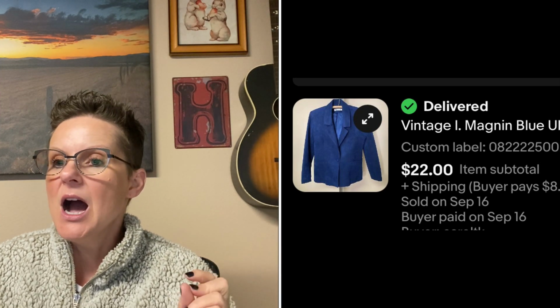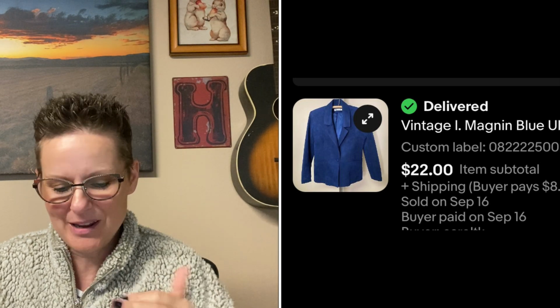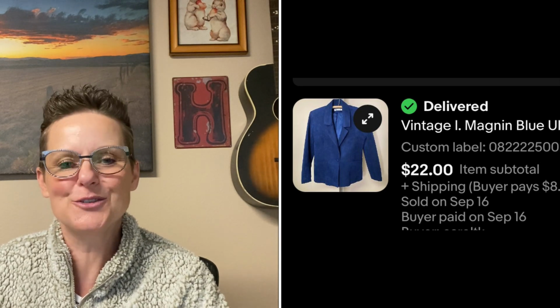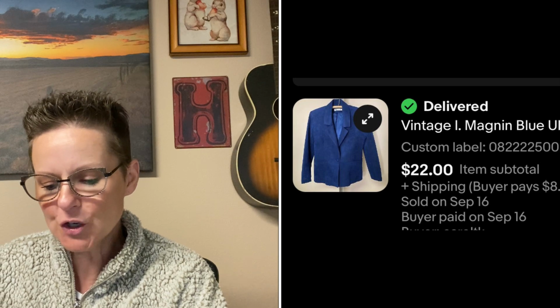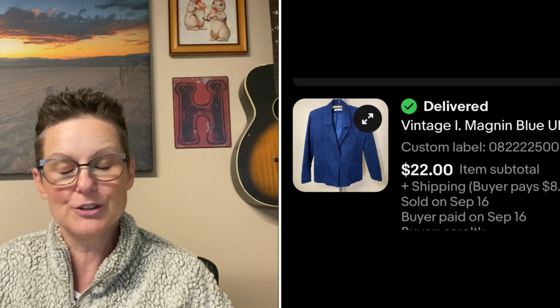Okay, this one, this might be a mistake. This is a vintage I Magnin ultra suede blazer. It was really cool. It was a blue suede blazer. I spent $5 on it, sold it for $22, giving me a profit of $13.70, and it took 2 whole years for that to sell. I was just about to pull it and donate it, so I'm happy to get the $13.70 for it. But I will think again before I pick up another I Magnin thing.